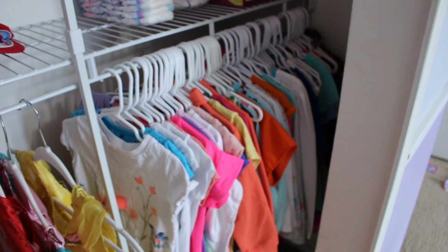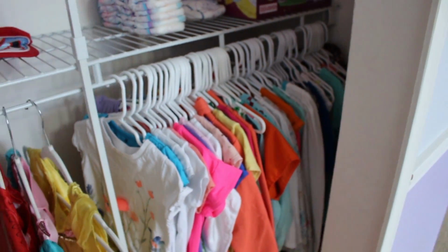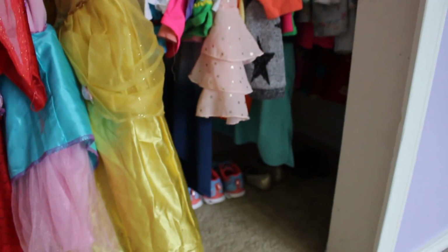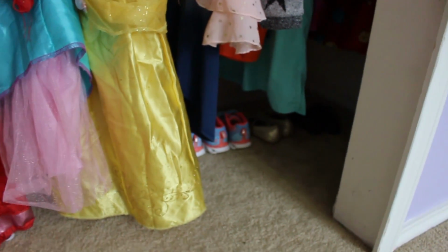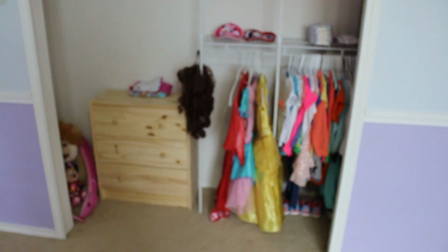So it's kind of hard for them to tell whose is whose. But that's the setup right now. And then their shoes are down there on the floor. So, before.